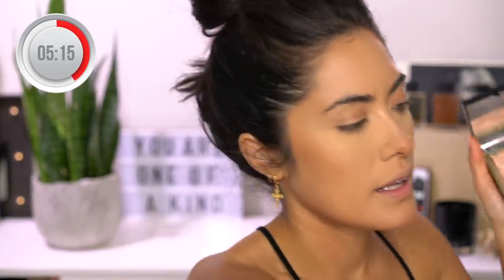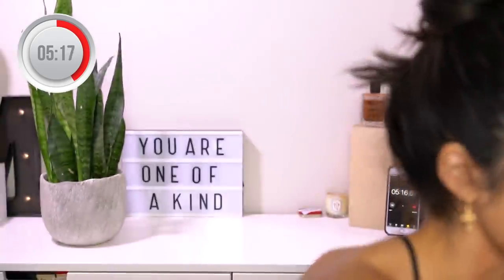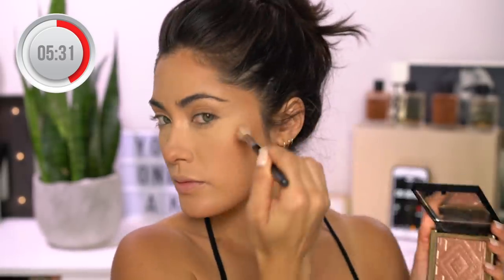I'm gonna highlight with the Artist Couture Diamond Luxe Luminizer in Sexposé. If I can find my highlighting brush, this might be where I stop. Oh, there it is. This might be where I start to fail because I can't find stuff. There's mica fur on my lip. I'm gonna take Sexposé.